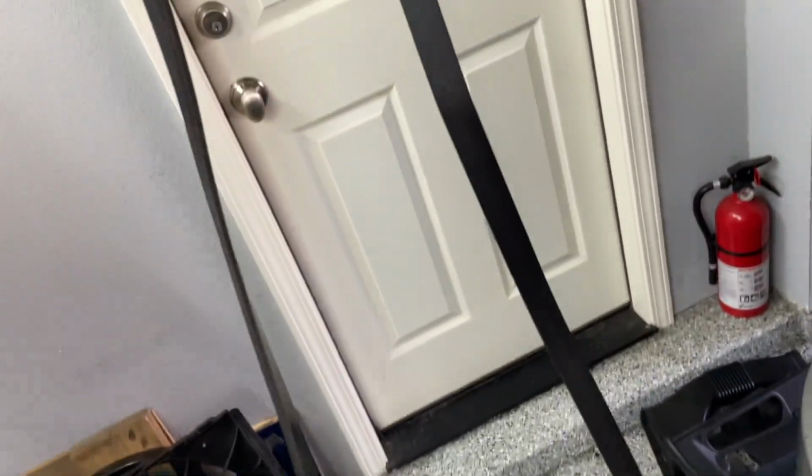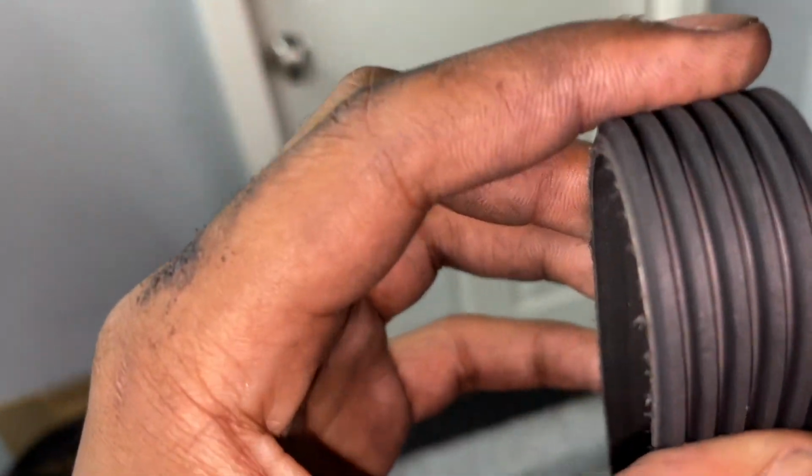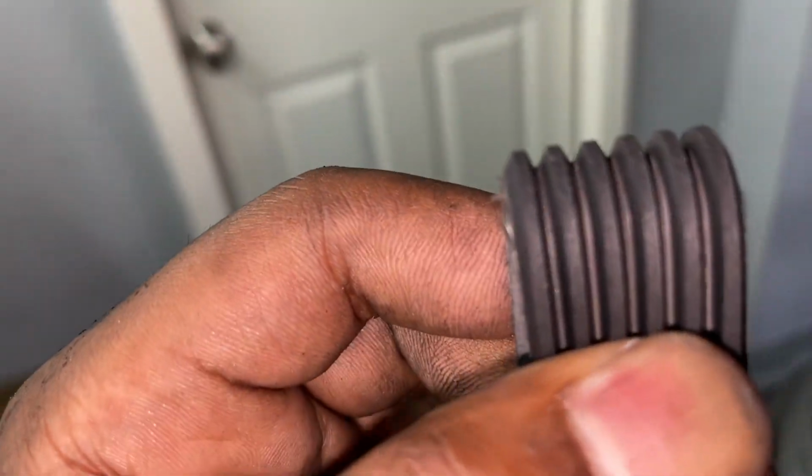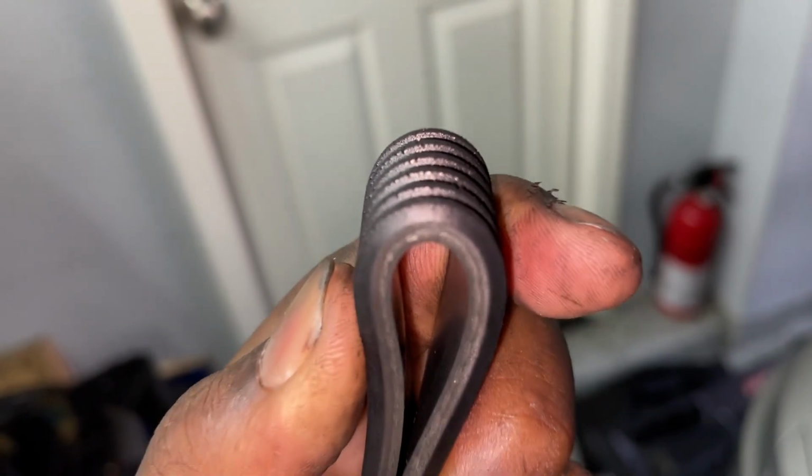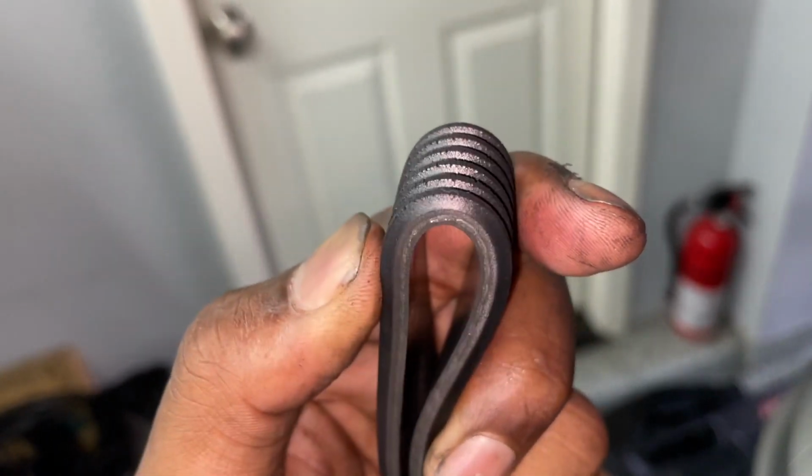And then check out the belt over here. Strangely, there's no markings on it to say when it's from. So I'm guessing it could be original, 44,000 miles. It looks okay to me. A little bit of cracking you guys can kind of see there. So, you know, no harm in changing it.